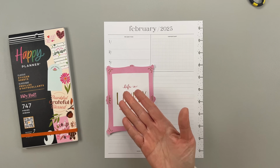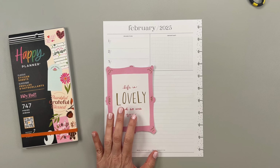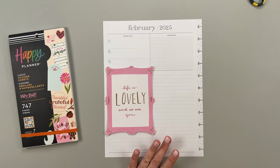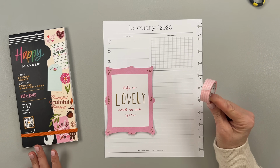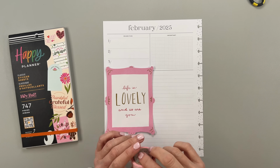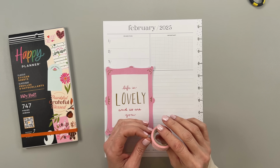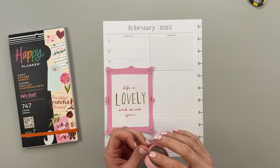Anyway, life is lovely and so are you. We're going to put this down on the page. Actually, maybe I should get some washi tape. I wasn't going to put washi on here, but I feel like now it needs it. So hang on a sec. I feel like I always use this one, but I just love polka dots so much and I love pink so much, so it makes sense. I was looking at my washi tape wall and I was thinking that I really should use more pet tapes. I have so many pet tapes and they're just sitting there unused because I forget about them. I should use them.